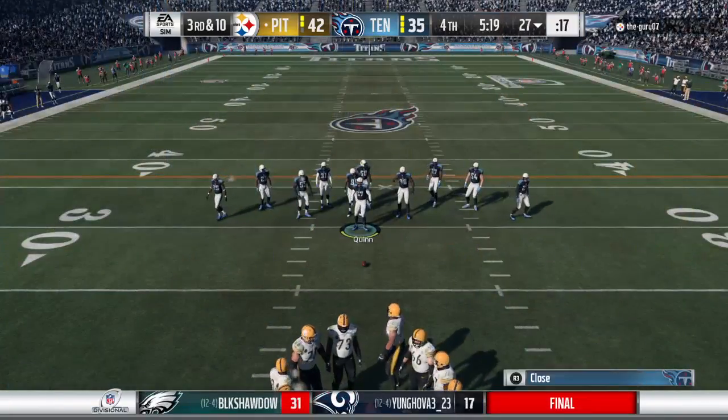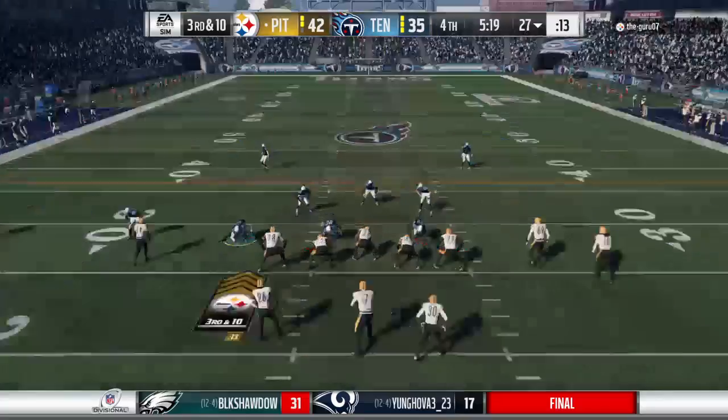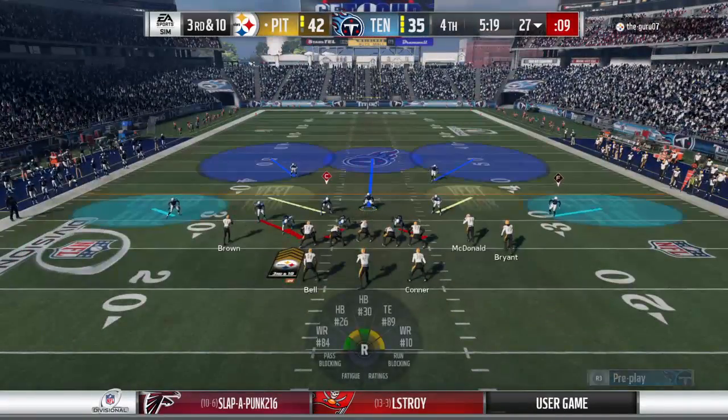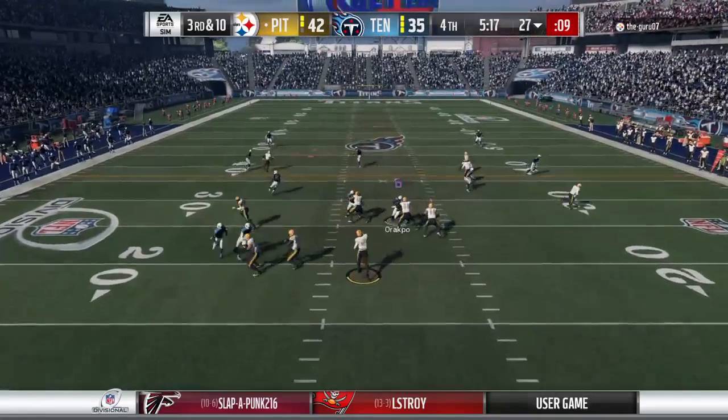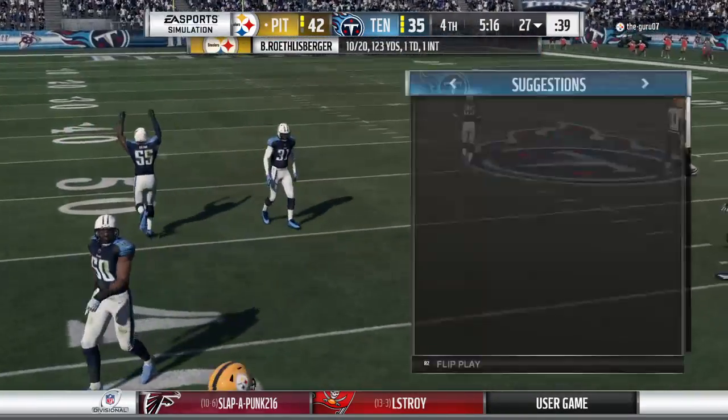And the Steelers on 3rd down. They've converted 4 times out of 6. Not bad. This is 3rd and 10. From the shotgun, it's Roethlisberger. And that will be incomplete as well.